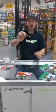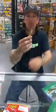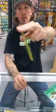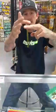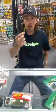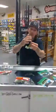Cool thing with this is, you go with this color right here, the Watermelon Magic. Dye the tip of that tail black. Get a permanent marker and color the tip of that tail black. When you see baby bass, their tails are dusted black. They have a black tint to the ends of them. Try to increase the odds, make it look more natural. Match the hatch. Do that.